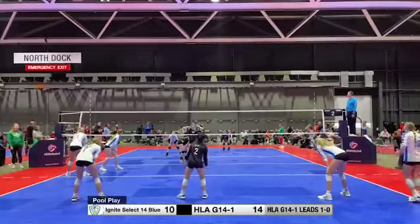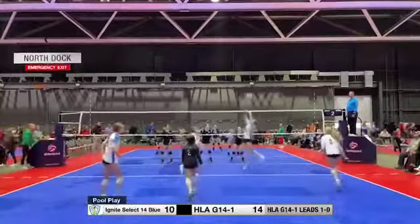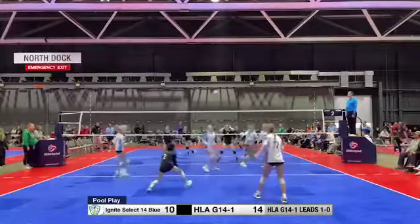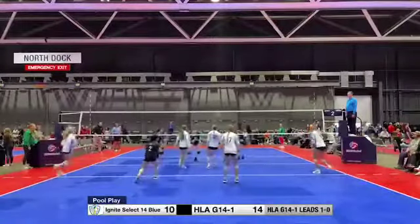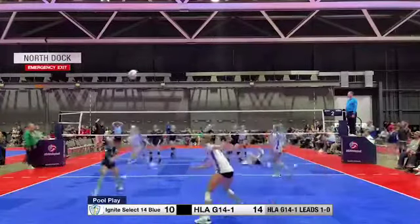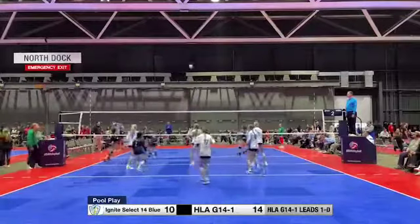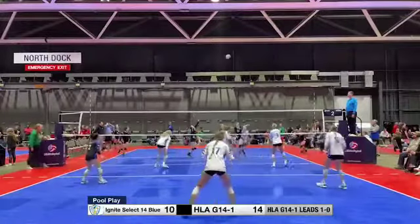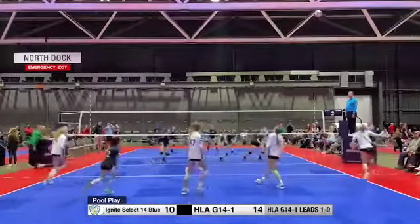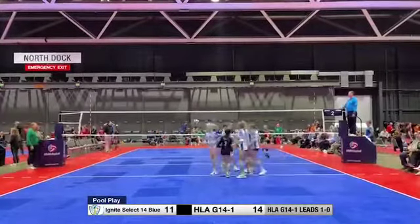HLA with the serve. It's going to be a hard low serve. Cameron pops it up to Kaelin. Kaelin back to Cameron. Cameron goes down the line. HLA gets it up. They're going to bump it over. Maya with the pass to Kaelin. Kaelin with the trickery. HLA gets the dig. They're going to bump it over again. Maya with the pass to Kaelin. Kaelin out to Cameron. Cameron with the roll shot. HLA able to get the dig. They're going to set up their outside hitter who hits it deep. Maya passes to Kaelin. Kaelin back to Sydney. Sydney through the defense and down. That's going to be a kill for Sydney.